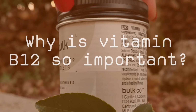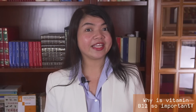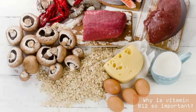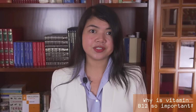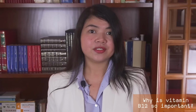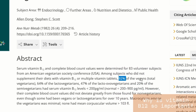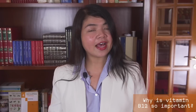But why is vitamin B12 so important? Vitamin B12 is a vitamin that's key for good kidney health. If you don't have enough of this vitamin, you are at risk for fatigue and even anemia, which will cause a faster progression of kidney disease. But unfortunately, no plant food contains this essential nutrient, and you are basically forced to supplement it when following a renal diet. So, you should not be surprised in learning that up to 92% of people following plant-based diets are deficient in vitamin B12. This is not something we should underestimate.